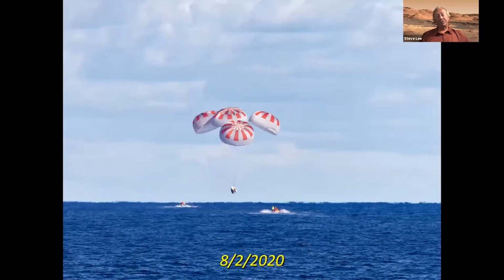And so what's next, and this is just in a couple days, is Behnken and Hurley will undock from the space station on August 1st. They'll spend about a day in orbit flying, testing out the Crew Dragon vehicle. And then on August 2nd, they expect to splash down in the ocean just a few dozen miles off the coast of Florida.